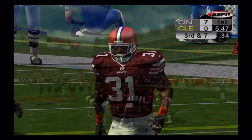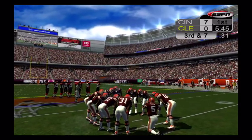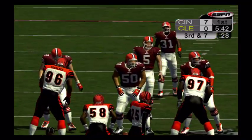Come on, you can do it! Power up, defense! Third and six.